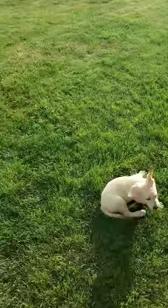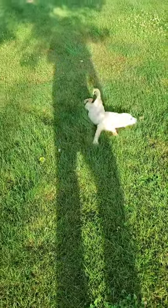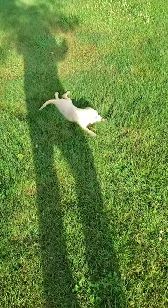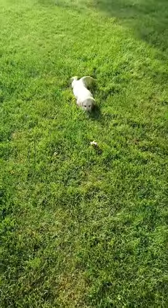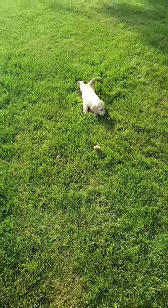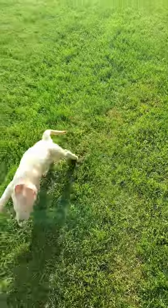And so he smelt that, went over there to do that, came back here to me, and see how close he's staying by me. Again, this is no training on his part. This is just his natural behavior, okay? So if you get a dog that is more of your personality, okay?